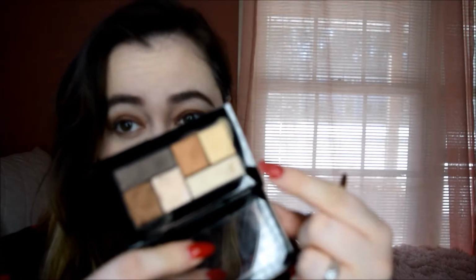And then what I'm gonna do is, this brown is so beautiful. It's shimmery. I think I'm gonna put this color right here into the inner corner. The one I stabbed my finger into. I'm sorry, palette. I'm not used to having these nails.